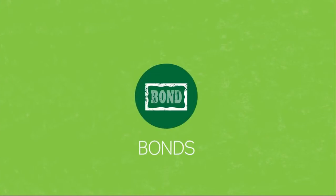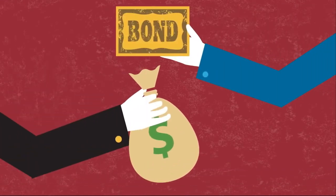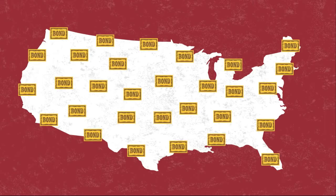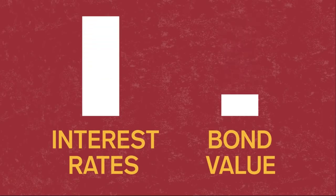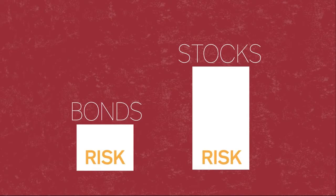Next up, bonds. Bonds are just a loan to a company or government. They borrow by selling a bond, which is simply a promise to repay the buyer in a fixed number of years at a fixed interest rate. When you hear about the U.S. government borrowing money, have you ever wondered who they borrow from? Chances are, it's you, through the investments you make in bonds. If interest rates go down after you buy a bond, its value goes up. If interest rates go up, then your bond value will go down. How much the value goes up or down with a change in the interest rate depends on how long the bond is. The longer the bond, the more risk, as the more the value will go up or down with interest rate changes. However, in general, bonds are less risky than stocks.